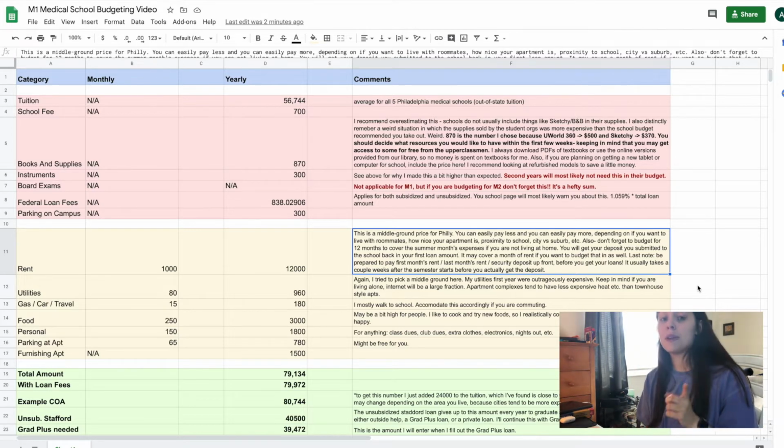Last note, be prepared to pay up to first month's rent, last month's rent, and security deposit before you get your loans. Usually it takes between like 2 and 3 weeks to get your actual loan disbursement. So if you sign a lease to start before that loan money gets dispersed, they're going to be expecting you to pay maybe up to first month's rent, last month's rent, and security deposit. So based on our calculation, if security deposit is the same as first month's rent, that's $3,000 up front. That's going to be before your loans get dispersed, which is kind of rough.